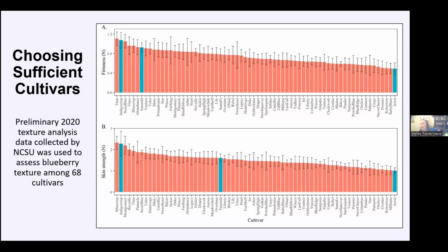Now, before we get into the materials and methods, I want to talk about some preliminary data that we used. So I worked under Dr. Penny Perkins-Vesey and Dr. Massimo Iarrizzo for this particular project, and we collected 2020 preliminary texture analysis data on a large southern highbush population encompassing 68 cultivars. So we looked at pulp firmness and skin strength of the 68 cultivars to really decide on cultivars that varied in phenotypic firmness.